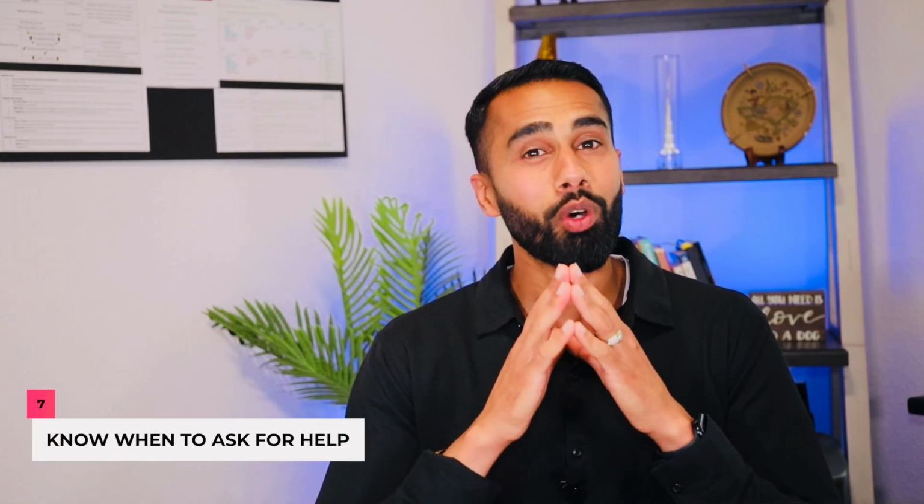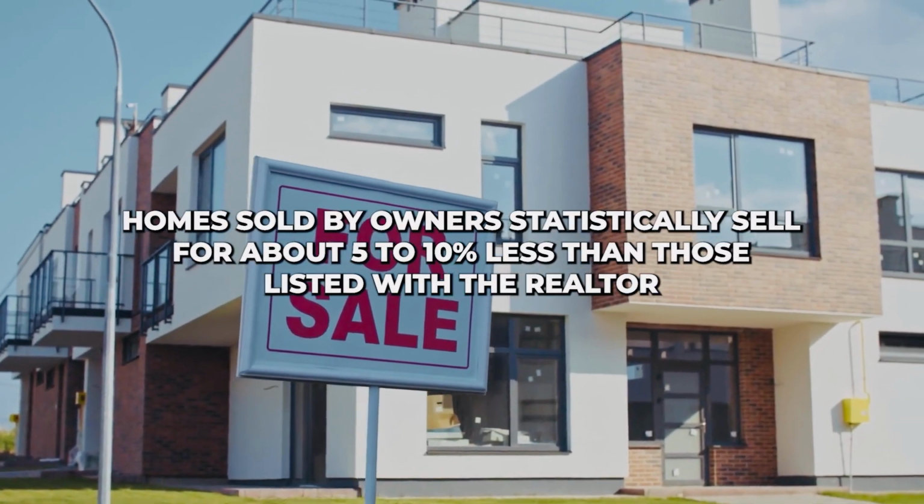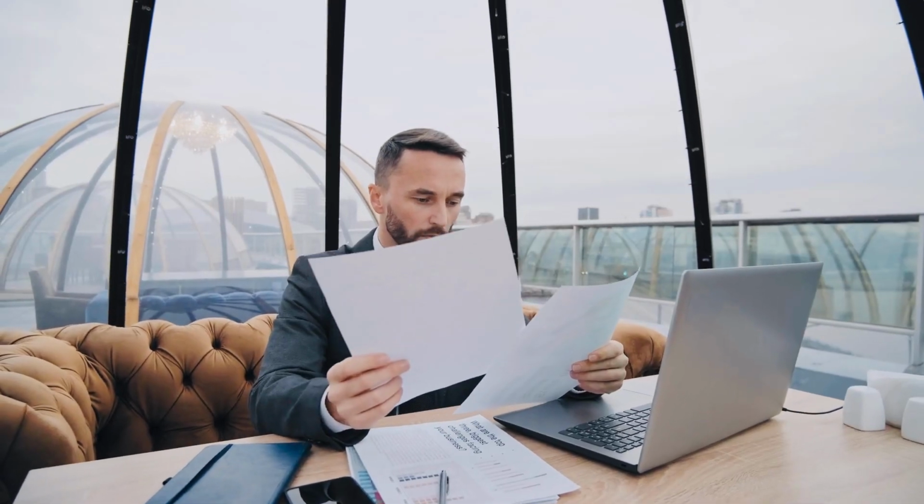Number 7, know when to ask for help. Let me be 100% honest with you. FSBO works sometimes, but it doesn't always end well. Homes sold by owners statistically sell for about 5 to 10% less than those listed with a realtor. That's often more than the commission you were trying to save. The legal and emotional stress can be overwhelming.